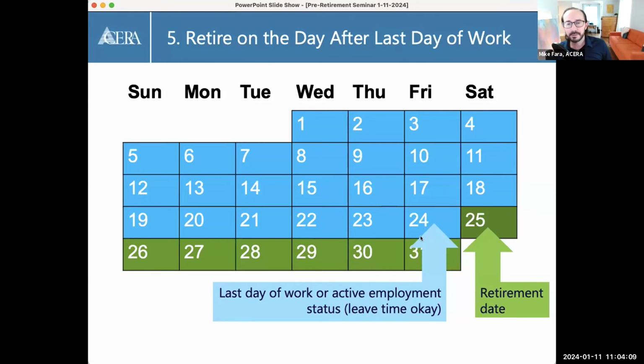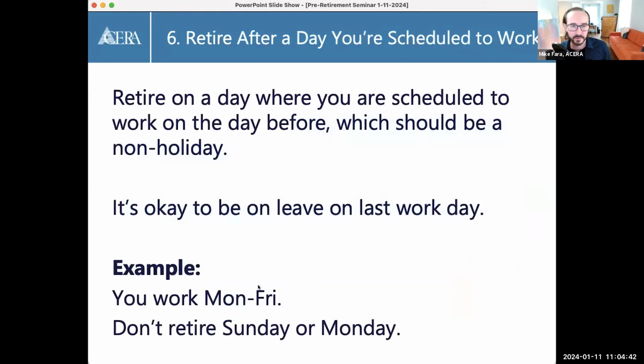Now, if there's any gap here, the reason I'm so strenuously explaining this is you don't want to have a gap here. You don't want to stop working and then have your retirement date be like the next week. What if it was on like the 30th? Well, there's a few days in here. Or even if it's on the 26th, there's one day. That one day, you were a deferred member. And if you spend any time as a deferred member, you lose all your sick leave. Okay. So that's why I'm stressing this. It's not that complicated. You just have these on 2 consecutive days, and we will do the sick leave conversion for you.